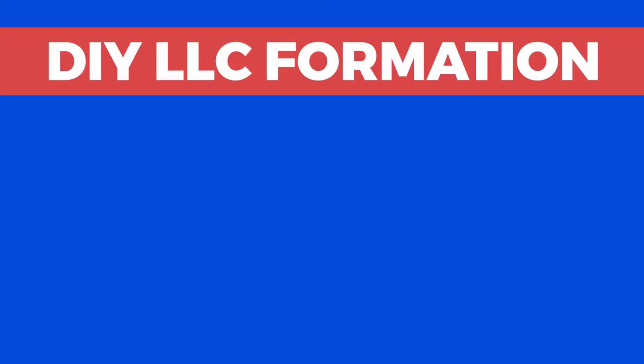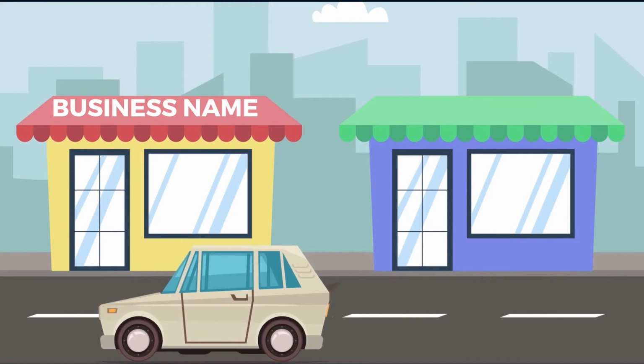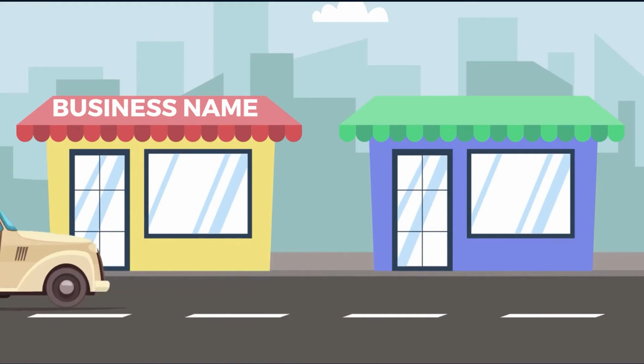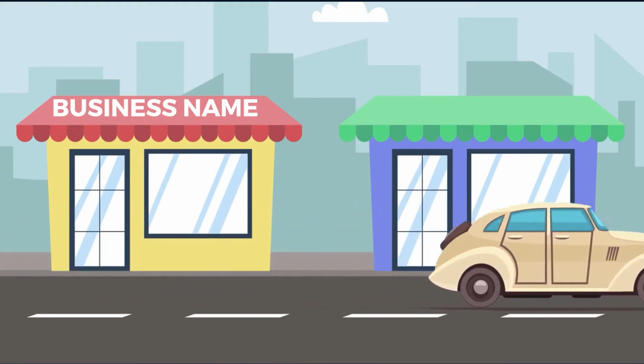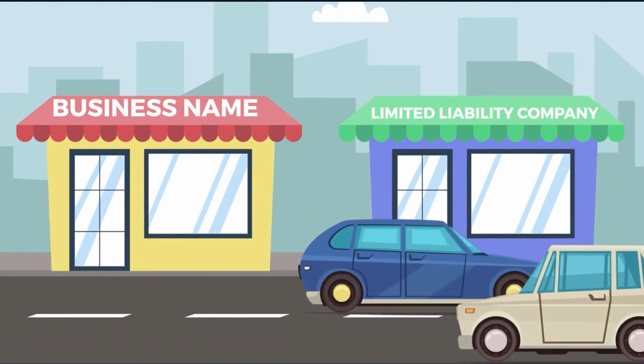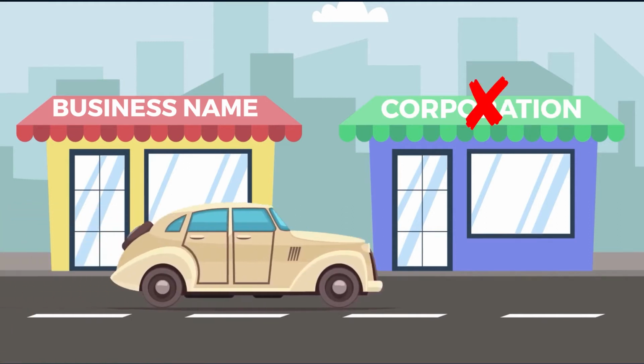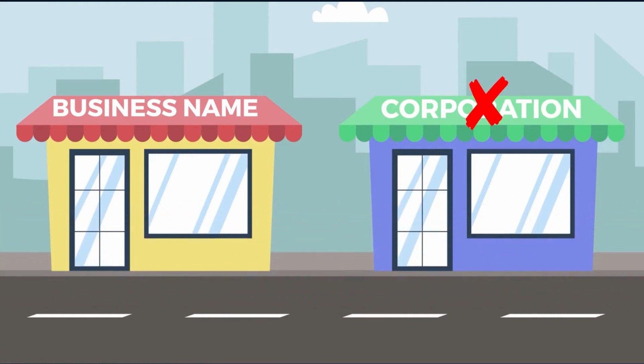Let's first take a look at the steps required for forming an LLC by yourself. Step 1. Name your business. Before anything else, you'll have to think of the LLC's legal business name. Each LLC in Florida must have a distinct LLC name that is not currently in use. You must include the terms Limited Liability Company or an abbreviation such as LLC. You cannot include phrases such as corporation, which would lead people to believe you are a different business type.